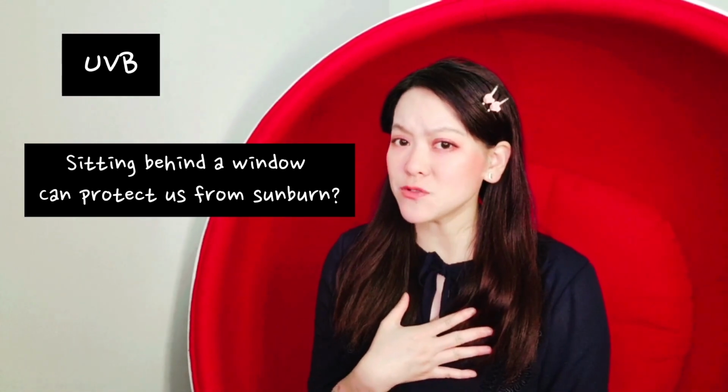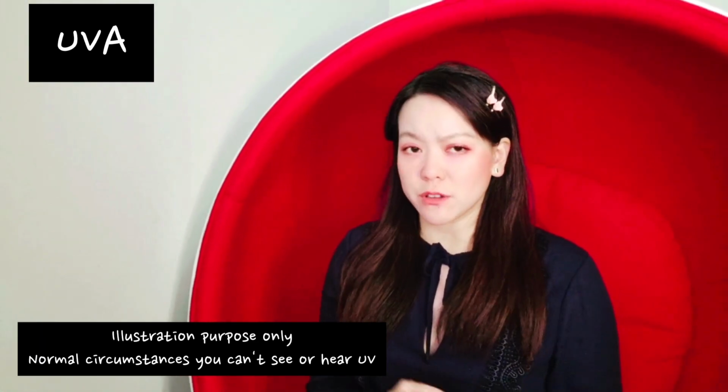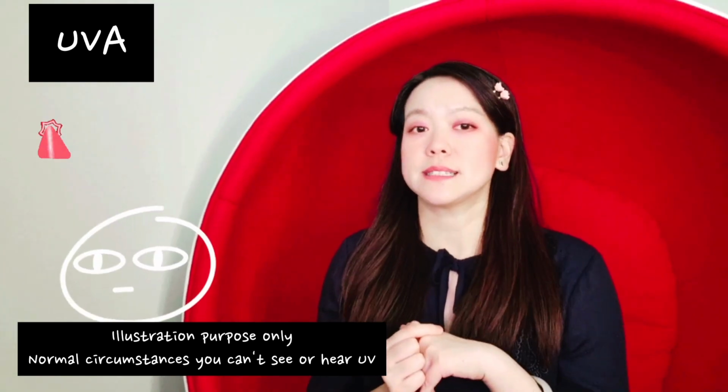About 95% of UVB rays are absorbed by the ozone in our atmosphere, hence why it is important to look after our ozone layer. UVB rays are largely blocked by glass, so sitting indoors behind windows can protect us from getting as much sunburn. Well, with UVC rays completely absorbed and only 5% of UVB rays reaching the Earth's surface, up to 95% of the UV radiation is UVA. UVA rays are like super rays that can penetrate through glass, through clouds, and deeply into the skin. They are responsible for premature aging, wrinkles, saggy skin, skin cancer, and hyperpigmentation.